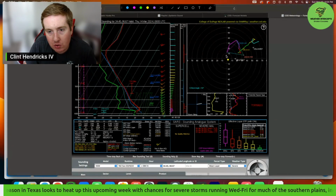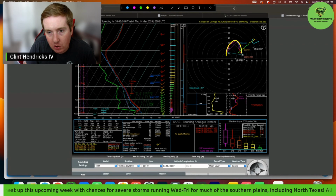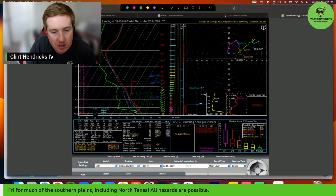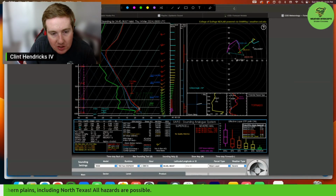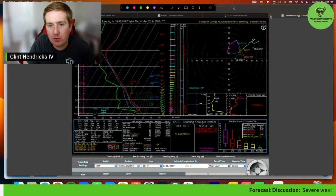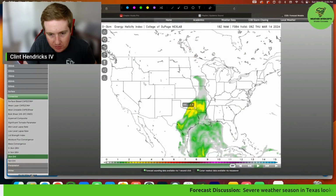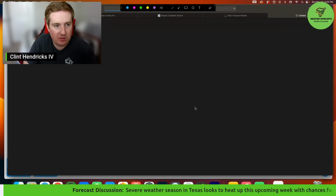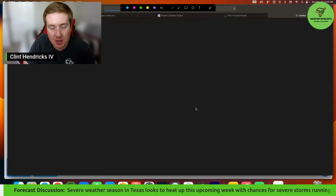Now we can see our hodograph here, this big curved hodograph right here. This is very favorable for tornadoes. So if we were to see maybe a little bit better moisture, maybe we don't see as much of a cap here, this would be a very significant environment for severe weather. But again, right now that is showing a pretty decent cap. Let's take another sounding maybe further in southeast Oklahoma. Let's see if it shows that same cap in place.